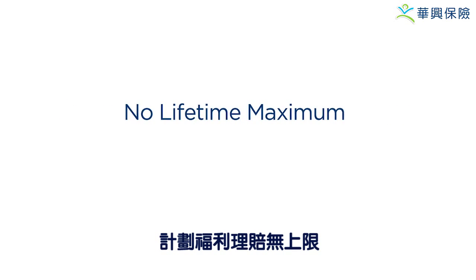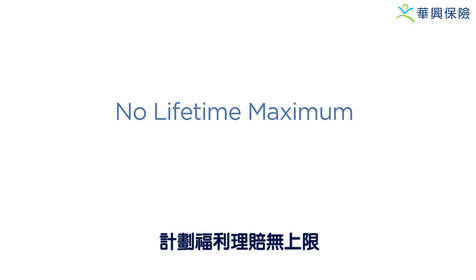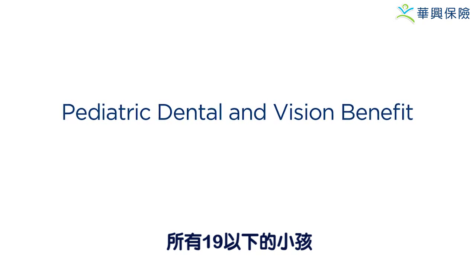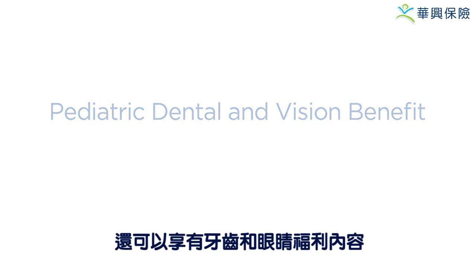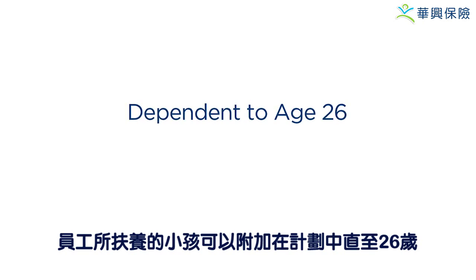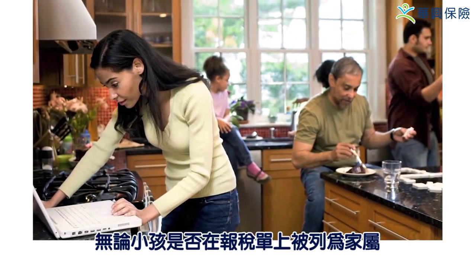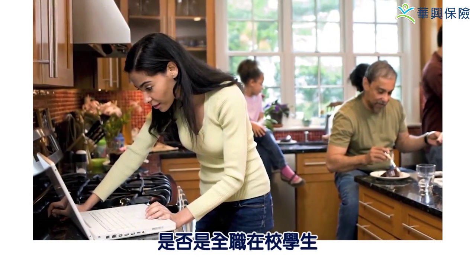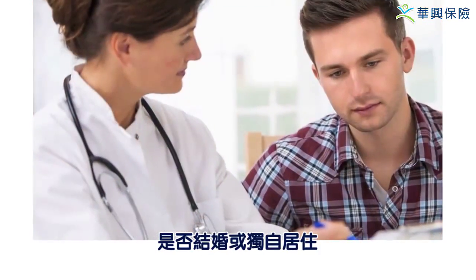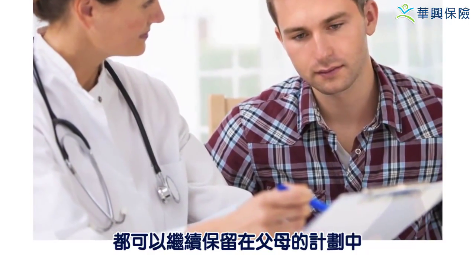There is no longer an upper-level cap to the amount of benefits you can receive under a plan. A pediatric dental and vision benefit is now included for children up to age 19. You are now able to keep your dependent children on your plan until they turn age 26. These children do not need to be listed as dependents on their parents' income taxes. They no longer need to be full-time students. They can be married, not living at home, and still remain on their parents' plan.